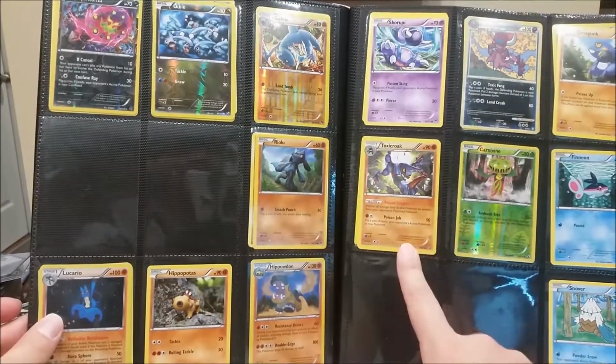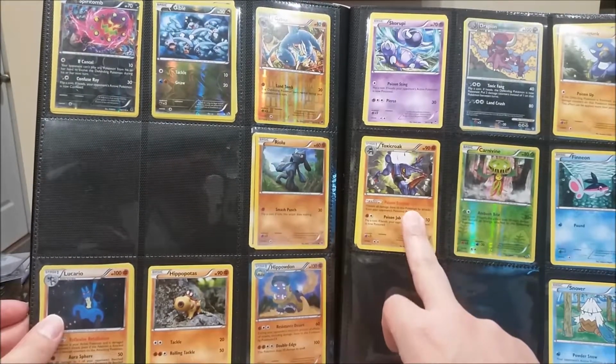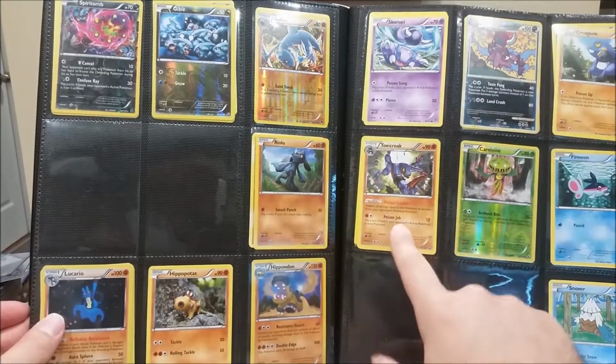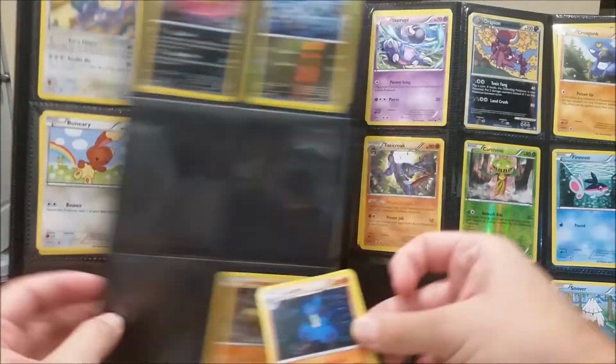This Toxicroak is one of my favorite Toxicroaks of all time. Poison Enzyme says it can't be damaged when your opponent's Pokemon is poisoned. So you use Ariados to poison them, or various other ways to poison them, and he's just bulletproof. What do we have here?